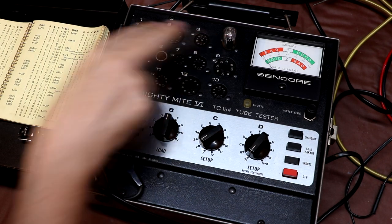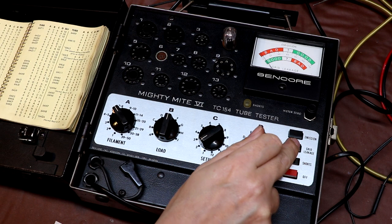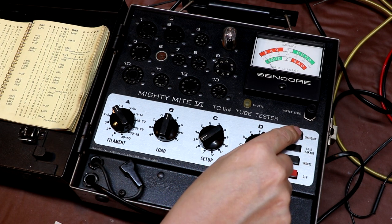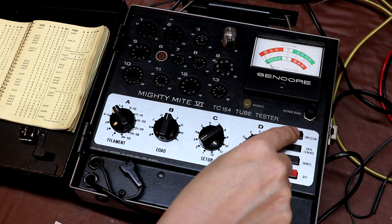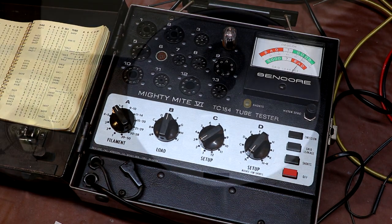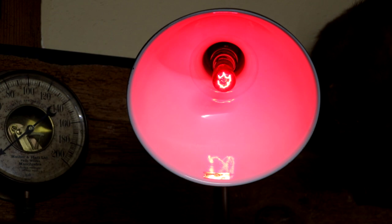Okay, I can see the valve's lit up and we've got no shorts. Let's try the grid leak. Looking good. And do we dare to press the emission button for the final and last time? You've got to ask yourself one question. Do I feel lucky? Well, do you, punk? I'm going to press it. Good. Winner, winner, chicken dinner. You don't care if it's wrong or if it's right.